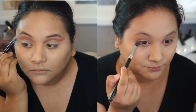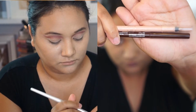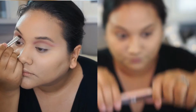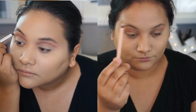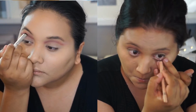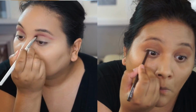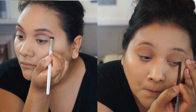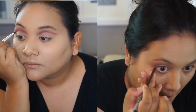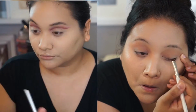And now I'm using a smudger brush to put more color in the crease of my glam makeup to really make that cut crease pop. And I'm using two different eyeliners, a nude eyeliner on my natural side to open up my waterline, and a dark brown eyeliner on my pop lid, and then smudging it out just to open up my eyes and give it more definition. Even though it's natural, you still want your eyes to look bright and awake.